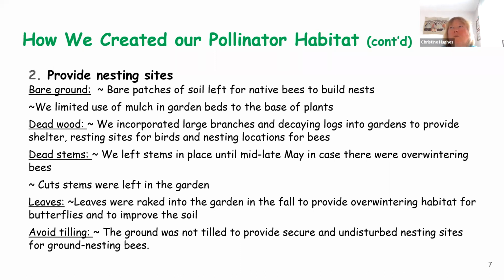And we've used, not really logs, but big long branches to help define our garden. I think there'll be some photos that you'll see later on. Another thing we do is make sure that any dead stems from last fall, we left them this year until mid-May in case there were any overwintering bees there. And then we left the cut stems in the garden to decompose.